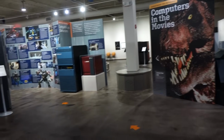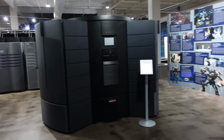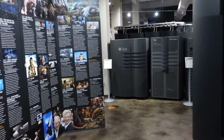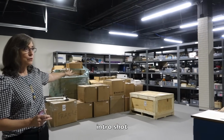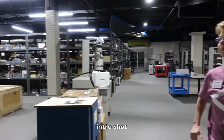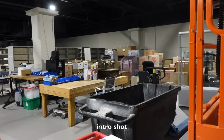There's also a special note to the monstrous machines that were used for CGI in movies not that long ago, including, yes, another Cray of course, and Sun, Silicon Graphics, and even the Pixar Cube. We also got a peek at the labs and storage rooms that are the behind-the-scene workspaces of any well-run museum. Of course, we were like kids in a candy store.